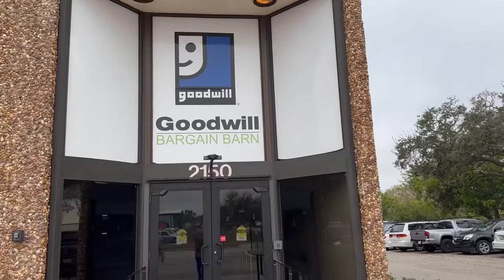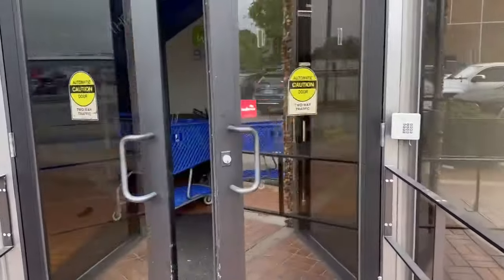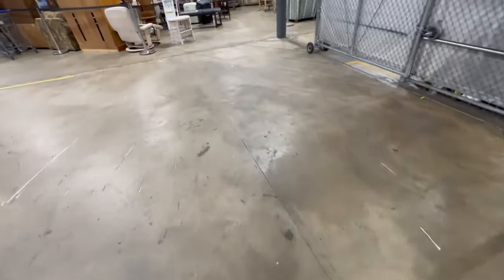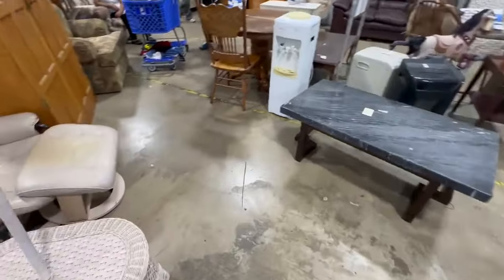Shopping at Goodwill, the bins. Let's go, mama. They're buying our stuff. We're on the hunt for a little reading chair. Maybe they might have something over here, which it's looking like they don't.